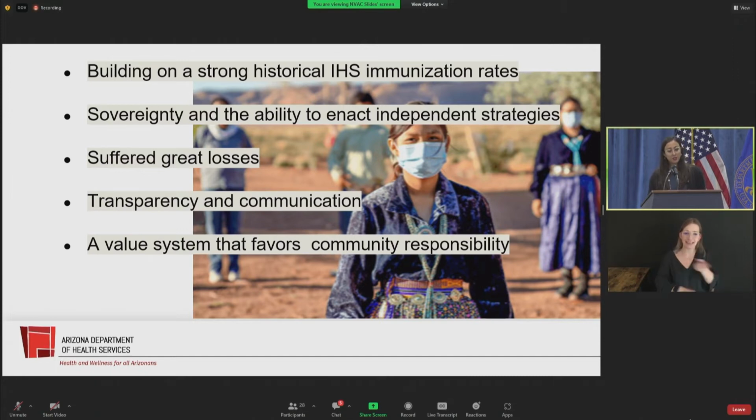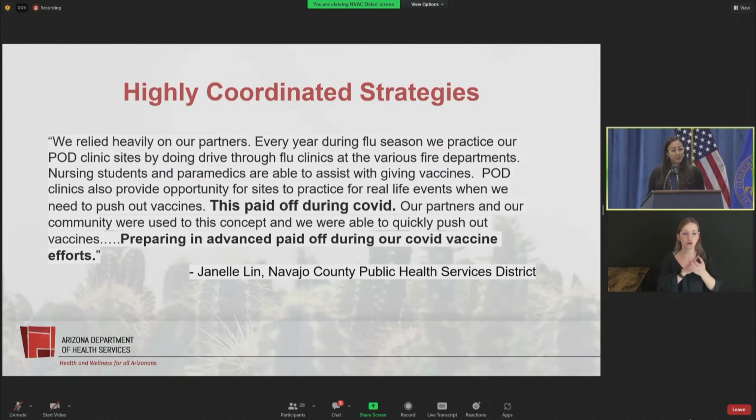And then the tribes, of course, 22 tribes are 22 different communities, but I think overall there was a choice to have very transparent communication with their communities, sometimes more transparent than you saw across the state. And then I think we've heard to a value system that favors community responsibility. Again, I just want to say, of course, tribes are different and they have different traditions and cultures, but there is sort of a connecting theme around a community-centered value system.